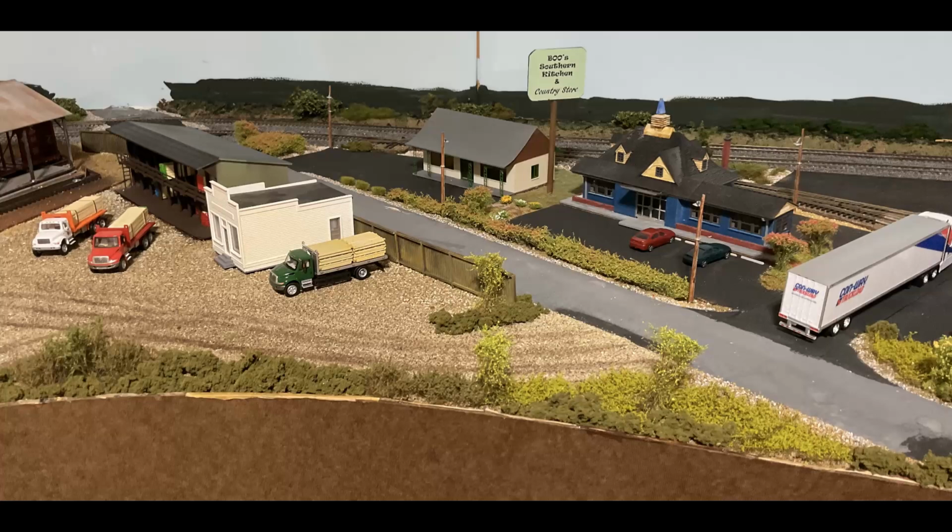I added some of those car parking spot things, the concrete ones. I have some more of them, I just have to put them in. I just haven't done it yet. I made that sign there for the restaurant and country store and added some lighting. So that's pretty much what I did for this area. Oh, I did paint the lot there. I've got to go in and put some striping, so that'll get done pretty soon. I think that pretty much does it for this particular area right here.